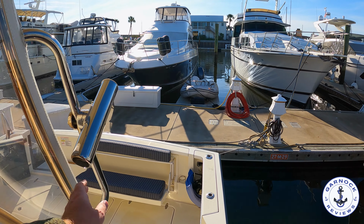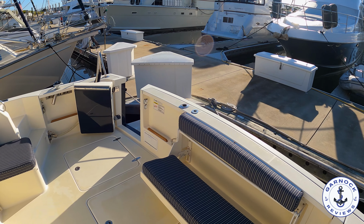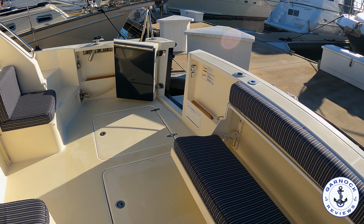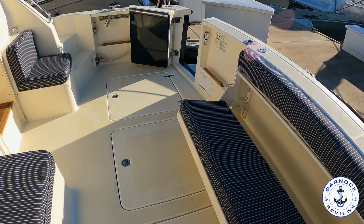And I like the wooden accents that are throughout the outside. That way you've got that nice nautical feel to it, but you're not also going to be bogged down with maintenance on a day-to-day basis. Let's be honest, when you've got a boat like this, you want to just get on board and enjoy it.